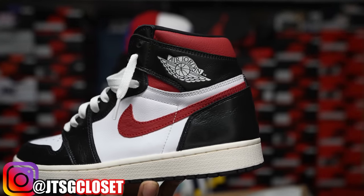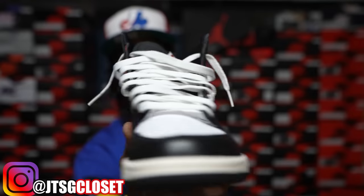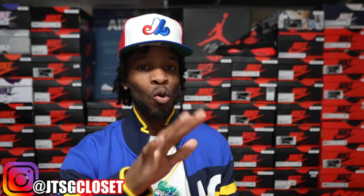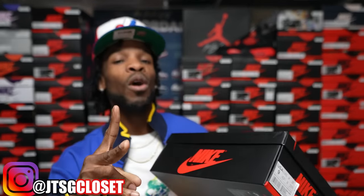I'll let these go for 200. I'll let these go for 200 plus ship. 200 plus shipping, and I'm freestyling, y'all. I'm not looking at no StockX market. This is just me telling y'all what I want for them. So 200 plus shipping, and the other shoe, there's no scratches, nothing, so I don't even gotta show that there's nothing on it. It looks exactly the same. Air Jordan 1, gem red, 200 plus shipping.